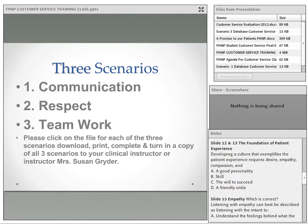Next, we'll go to our three scenarios. Remember that box at the top right-hand corner? We're going to visit that, and what you need to do is find the three scenarios. One is on communication, one is on respect, and one is on teamwork. You need to click on the file for each of the three scenarios. You need to download those files. Once you've downloaded those files, you need to print the file from the download, complete the assignment, and turn in a copy of all three scenarios with your name on them to your clinical instructor or instructor, Ms. Susan Greider.